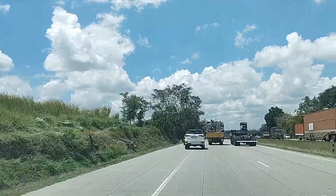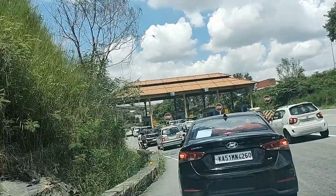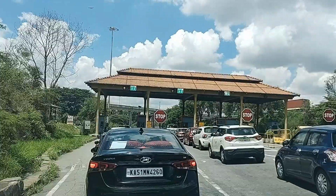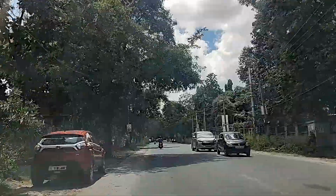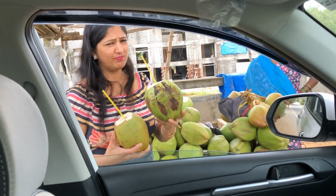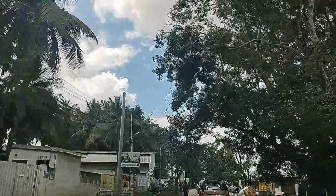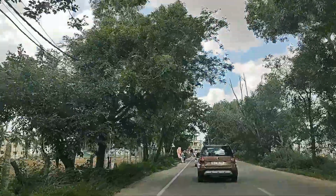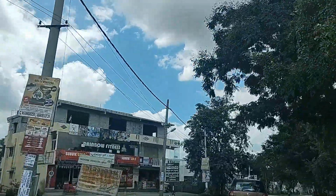We started our day by driving down a nice road. After the toll, we merged into the scenic Bangalore-Mysore road, passing through small towns and villages, enjoying the breathtaking views of the lush greenery and grape farms along the way.